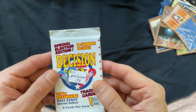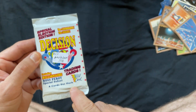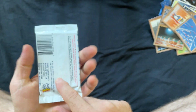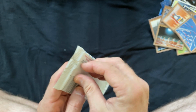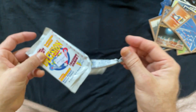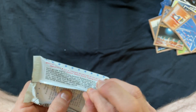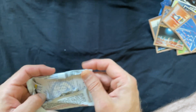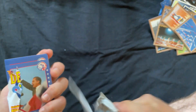Okay, moving on. We have Special Election Edition, the candidates, the issues. So maybe we'll luck out and get a Ross Perot card, the Wild Card Company. All right, excited for this one. Let's see what an election race was like in the year of, let me see, 1992. So I guess this was representing the race of 1992.